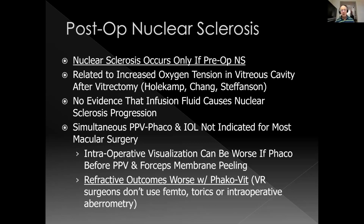So how do I decide? If the patient has a posterior subcap or has 3 or 4 plus sclerosis, the phaco surgeon does it first. We wait a month, and then I do the macular surgery. If the patient has 1, maybe 2 plus sclerosis, I do the vitrectomy first, and then I send the patient to the cataract surgeon for cataract surgery.